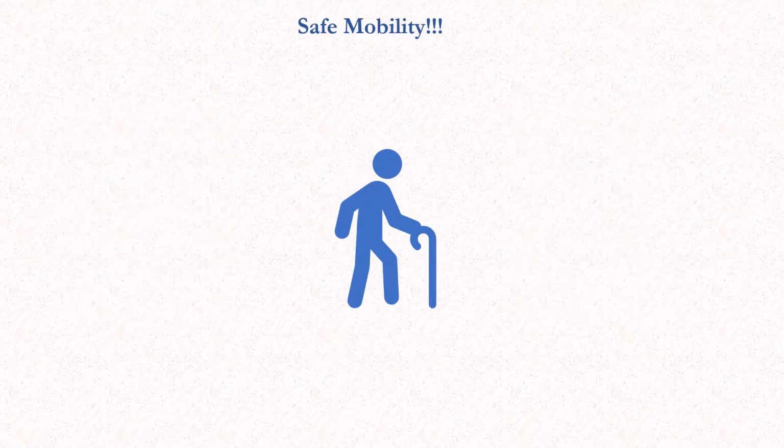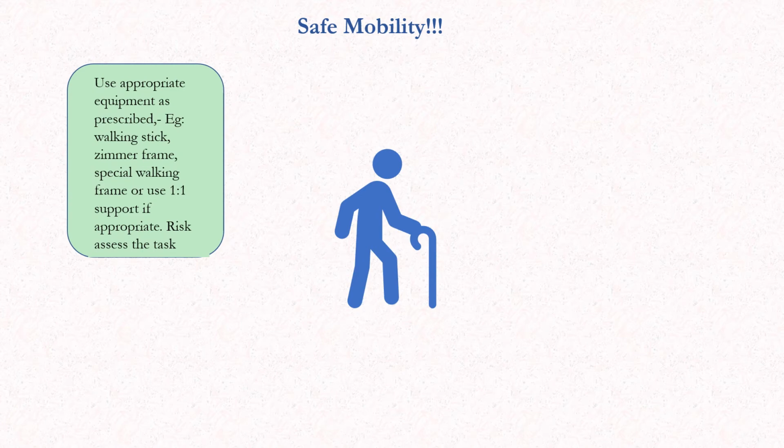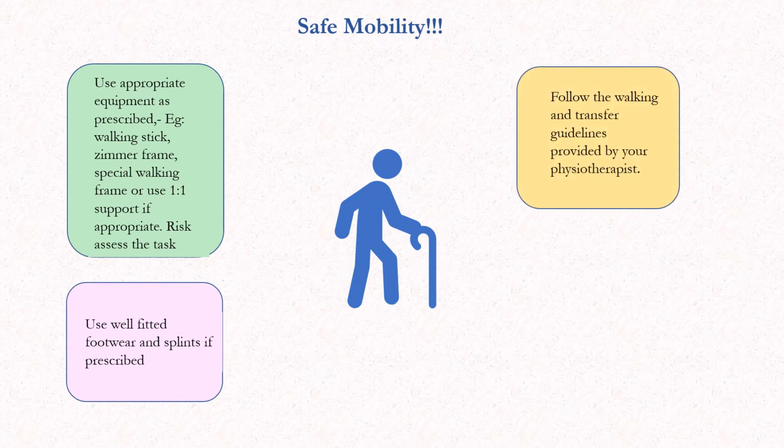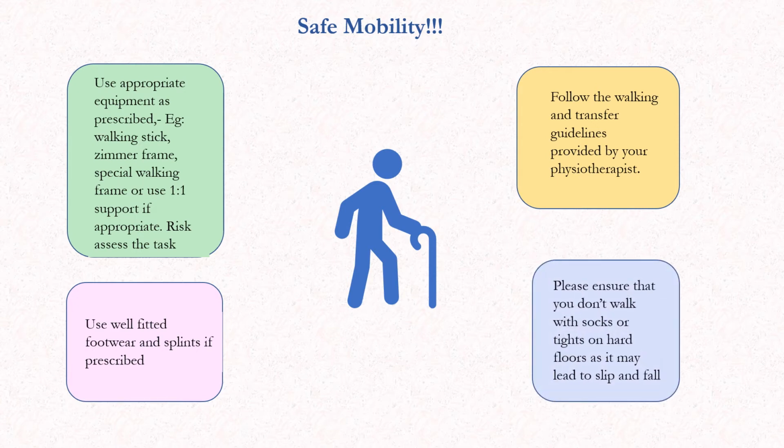Talking about safe mobility. Again, use appropriate equipment such as walking stick or a Zimmer frame, a special walking frame, or one-to-one support as required. Use well-fitted footwear and splints as prescribed. Follow the walking and transfer guidelines provided by a physiotherapist. Please ensure that you don't walk with socks or tights on hard floors as it may lead to slip and fall.